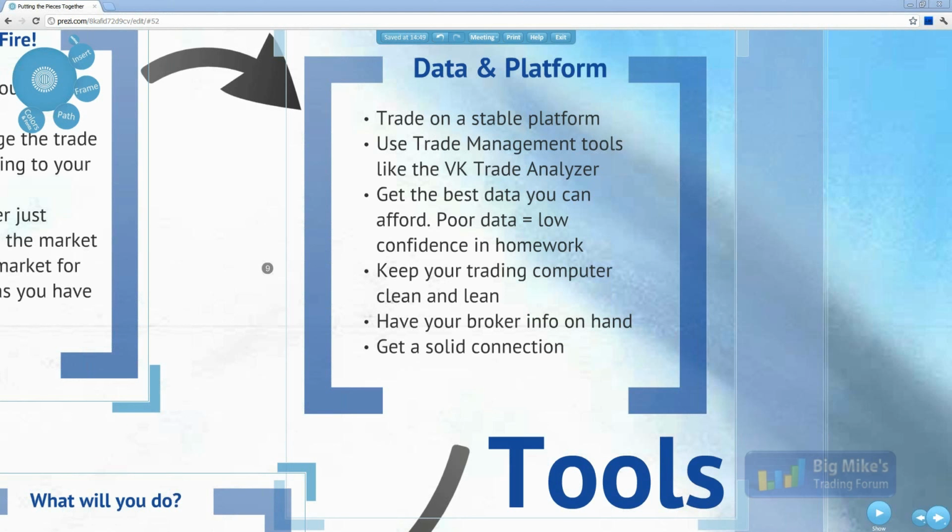So we have it in multiple scenarios here, so it depends on your unique situation. Get the best data you can afford. Poor data equals low confidence and homework. Okay, very important. A lot of times you can end up getting free data from your broker. That free data is always going to be real-time data, which is very good because it's free, but you're most likely going to want to supplement that with a historical data feed.